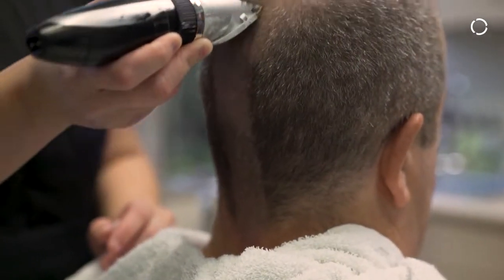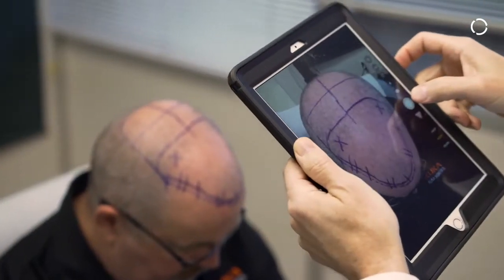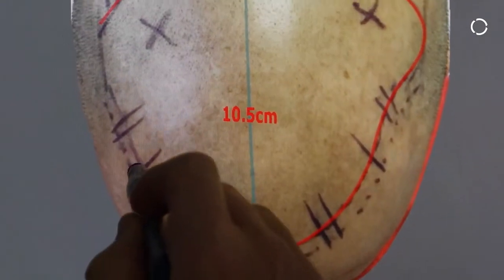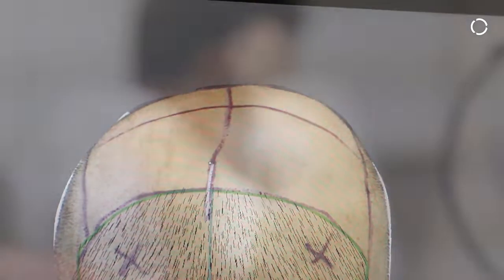I think a lot of patients out there don't really understand hair transplantation or hair restoration. They may be thinking of procedures or results they've seen from many years ago, and the procedure of yesteryear has gone away. The new contemporary procedure that we can deliver with the ARTAS IX system is really cutting edge.